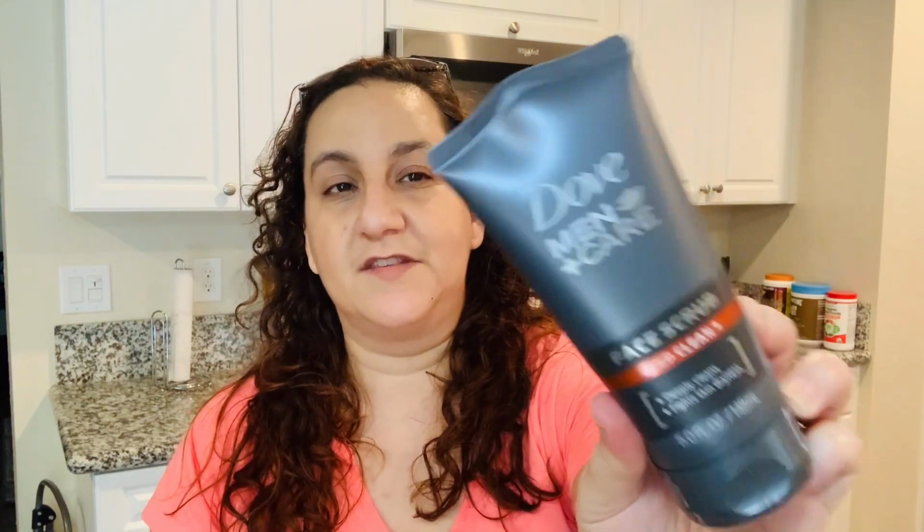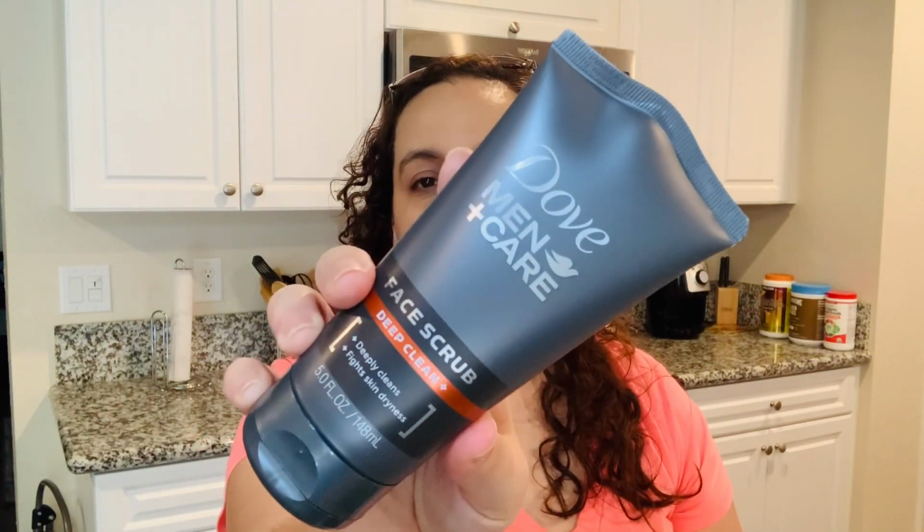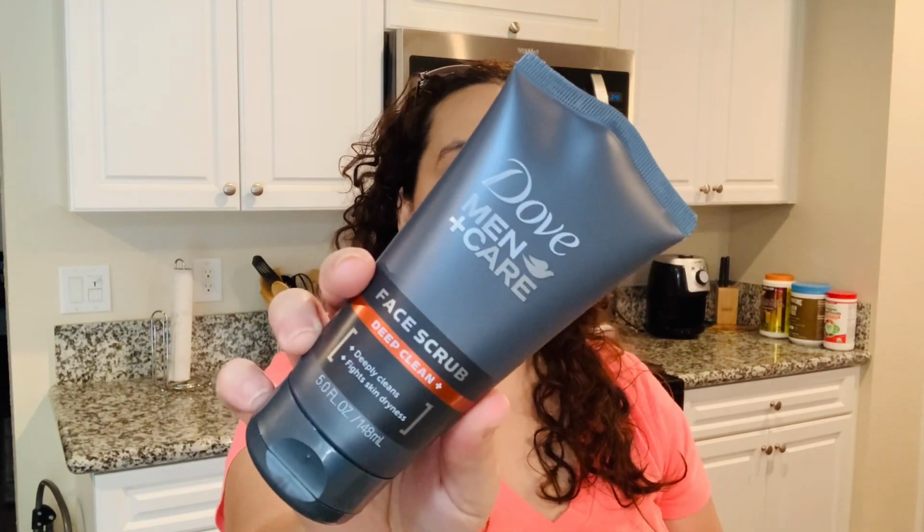And then this is just something not body care wise. My husband loves the Dove Men skincare line. So if you have a man in your life, definitely have him try out Dove. This is Dove Men Care Face Scrub Deep Clean. It deeply cleans and fights skin dryness. He has very oily skin, so he likes to use this on his skin.